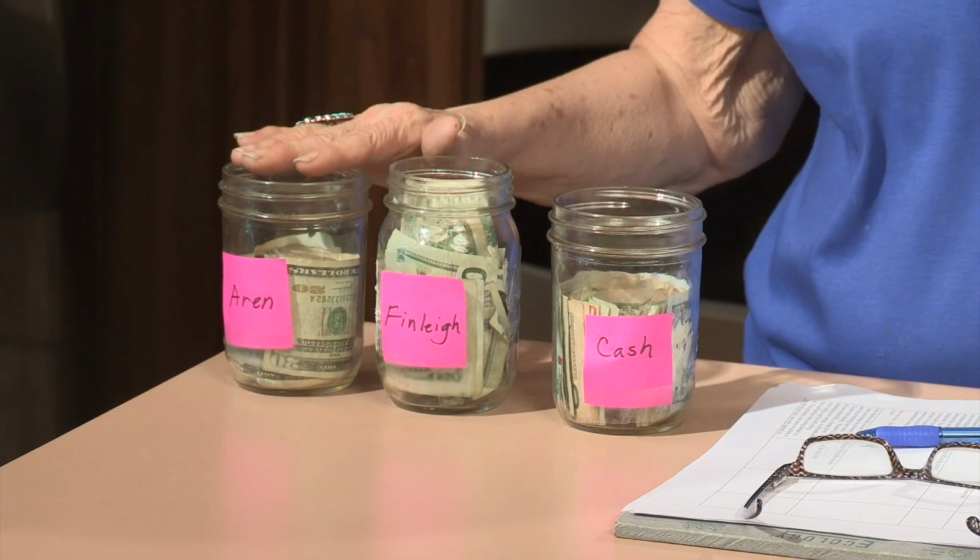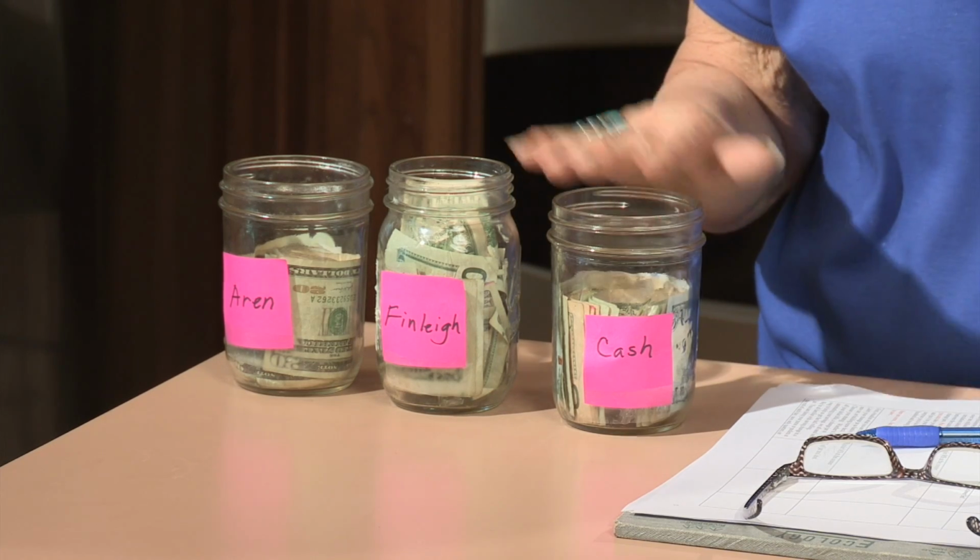A similar strategy that I'm working on this year is saving by the week. I have 3 jars that are labeled for each of my grandkids, Cash, Finley, and Aaron. The first week of the year I put in $1, the second $2, and so on throughout the year. I'm up to week 35 and I've already saved about $650 for each of them. By the end of the year, there'll be over $1,300 in each jar, and the most money I'll have to come up with at any time is $52.